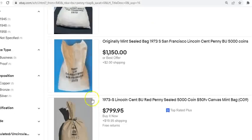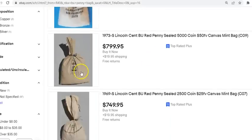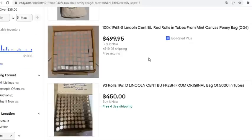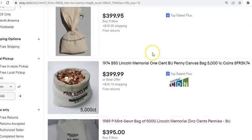So there's a number of 73S's. This one I would trust least because it's written on there, and it's got a different date on the back. It's got 1967. So this was searched through and then transferred over to a different bag. Here's a 69S. 2,500 piece, $25 face value. Again, I wouldn't trust this because I don't believe they actually released $25 face value penny bags back in the day. So keeping on going down here.